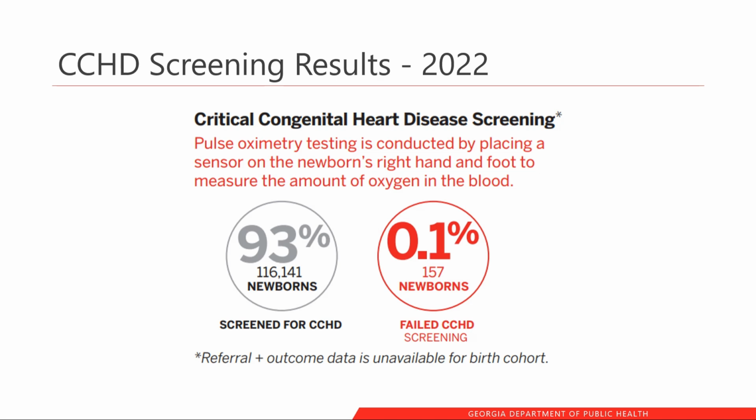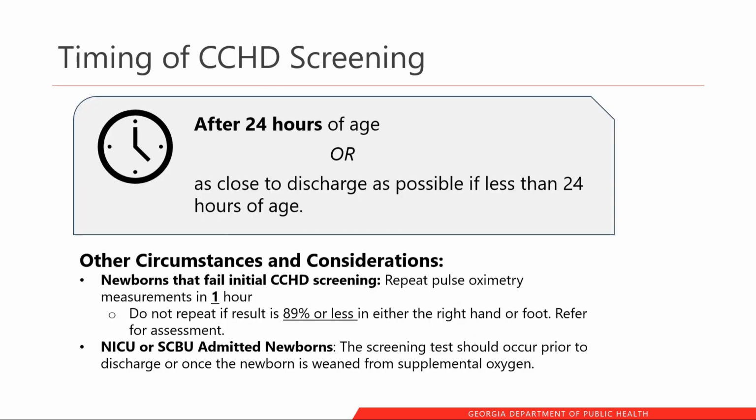Timing of CCHD screening: after 24 hours of age, or as close to discharge as possible if less than 24 hours of age. Other circumstances and considerations: newborns that fail initial CCHD screening should repeat pulse oximetry measurements in 1 hour. Please do not repeat if the result is 89% or less in either the right hand or foot. Refer for an assessment. For NICU or SCBU admitted newborns, the screening test should occur prior to discharge or once the newborn is weaned from supplemental oxygen.